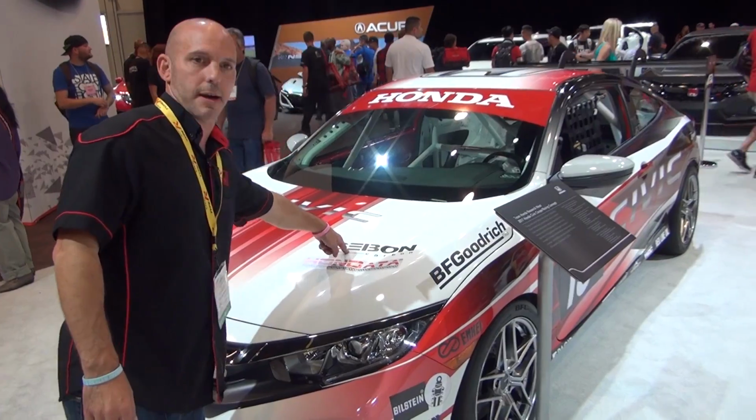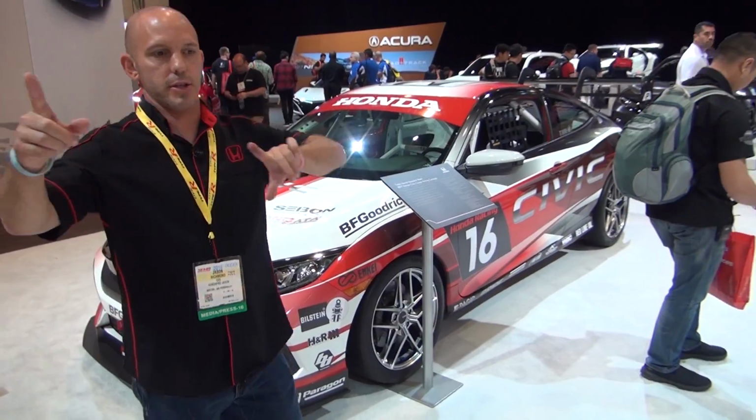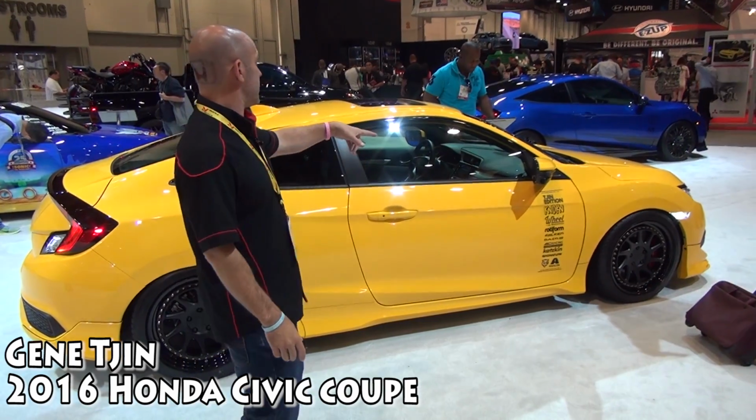Honda and Carbon Carbon. Carbon Carbon, we're going to see what they did to a 4-door Civic. It is going to blow your mind. Slowly turn around. Check this puppy out. You guys all know Neil Chin. Neil Chin did the unbelievable HRV, the pink one. Well, Neil's brother Gene did this car.